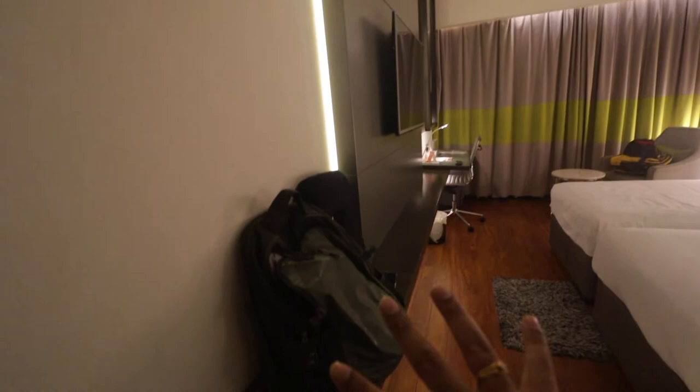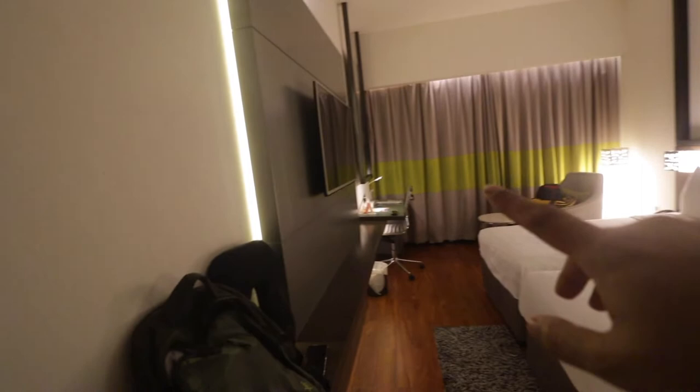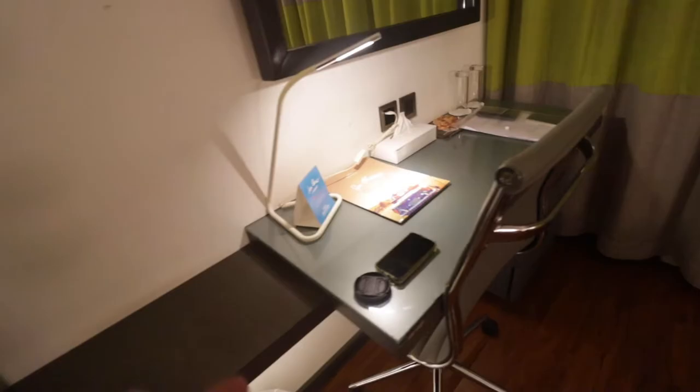Then there's a walkway. If you guys can see this, there's so much space walking into the room. And this is our room, guys. The room in itself is a very big room, very spacious. And I can see there are 2 single beds for us. Okay, there's a TV, and here there is a chair and table to sit.